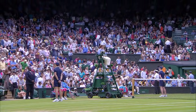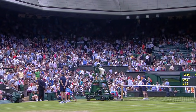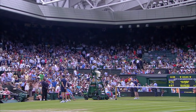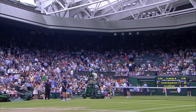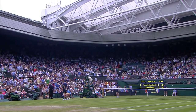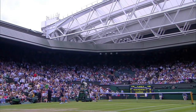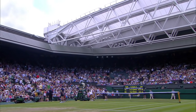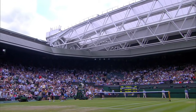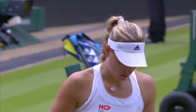A little bit of movement around the court as people take advantage of the change of ends to head off, grab a drink or something to eat. But this is hard to leave, this match. Time. Fascinating encounter on centre court.